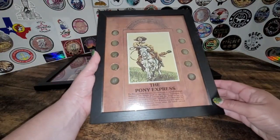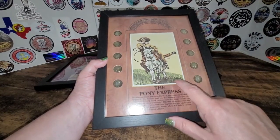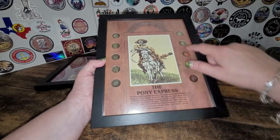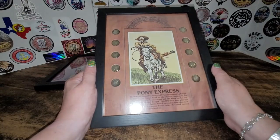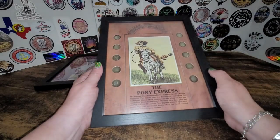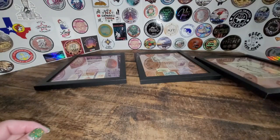The next one is the Pony Express. I like that card. That is really neat. It has some information about the Pony Express. And along the side here, it has some Mercury dimes. So this is really cool. And I do love Mercury dimes. That's my favorite coin. So let me go ahead and set that one right here.